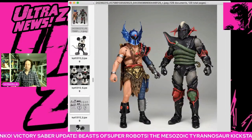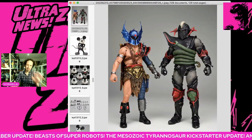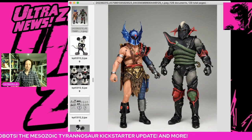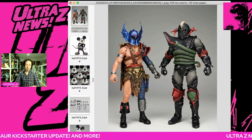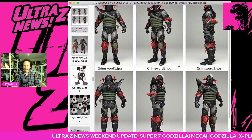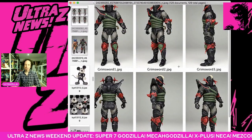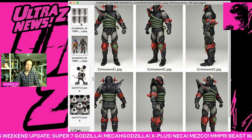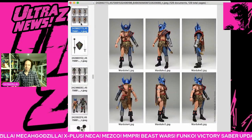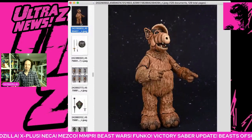Let's talk some NECA. Got a couple of items here. 3 items altogether, but 2 separate brands. Dungeons and Dragons, guys, like classic Dungeons and Dragons. And we got Warduke and Grimsword. And wow, guys, these look awesome. Look at that. I love it. Well, I don't know about Grimsword, but Warduke, man, he is classic. But nice stuff there. Warduke is definitely classic.